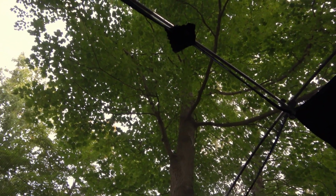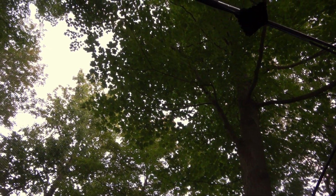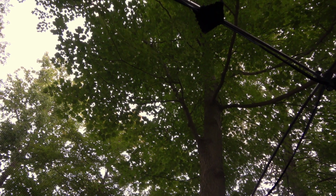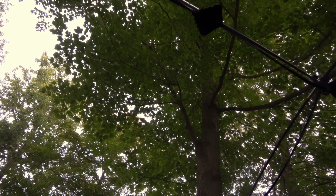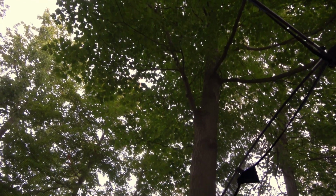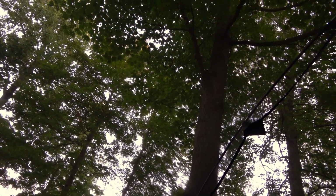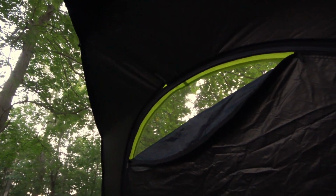Well, good morning to you. This is the view from inside the tent this morning. I'm awake. Not out of bed yet. Just kind of snuggled up in my sleeping bag. About 7 o'clock. But I can hear other people in the campground getting up, so we'll eventually zipper that door open and get up.